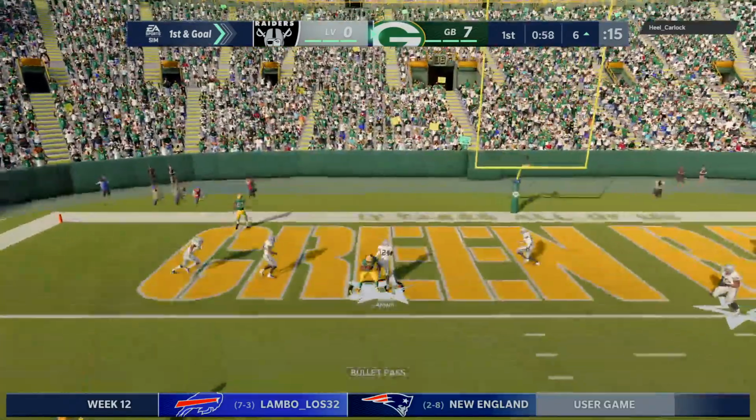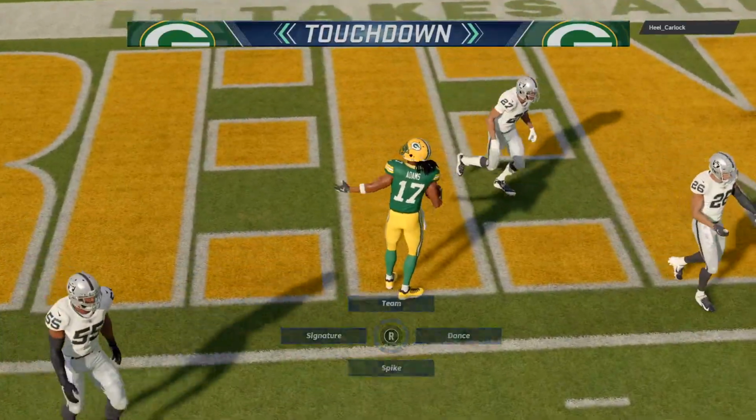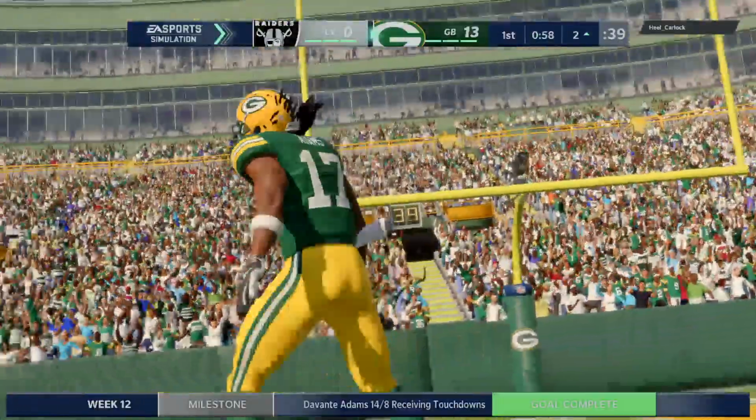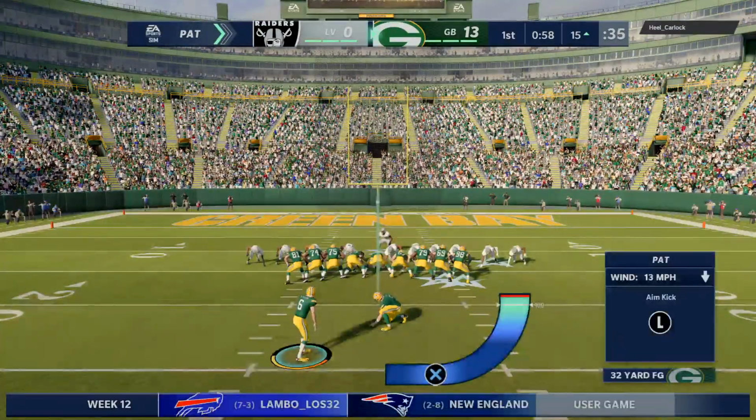From the gun, it's Rodgers. Got him in. Touchdown, Green Bay. 2 touchdown passes. And the Packers add 6 to their lead.